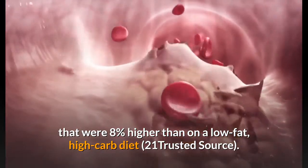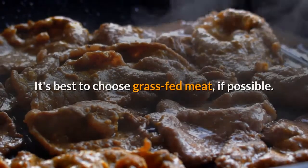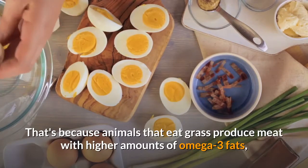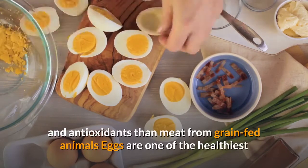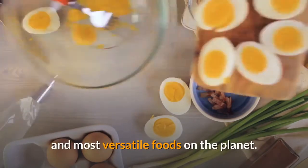It's best to choose grass-fed meat, if possible. That's because animals that eat grass produce meat with higher amounts of omega-3 fats, conjugated linoleic acid and antioxidants than meat from grain-fed animals. Eggs are one of the healthiest and most versatile foods on the planet.